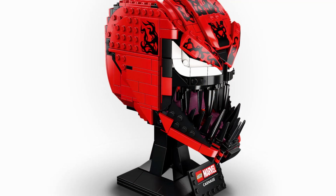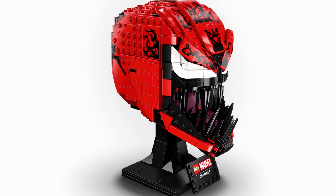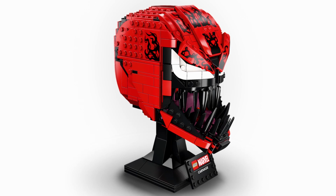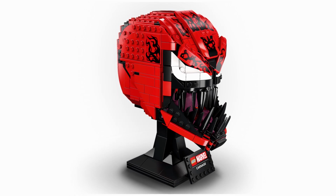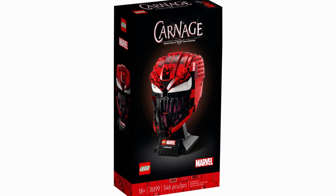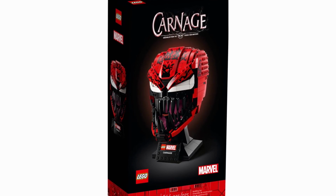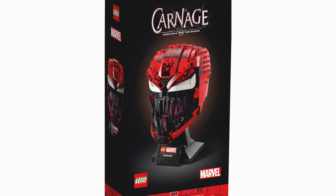Now, I do like the black and red color scheme though. I mean, it's two of my favorite colors, so just combining them together there just looks super cool, and it still does have a great design, and I would say for most people, if you're gonna pick up Venom, you're probably going to want to have Carnage to pair together with it, because they just go hand in hand with each other, so definitely a really cool one here, and a great looking set.